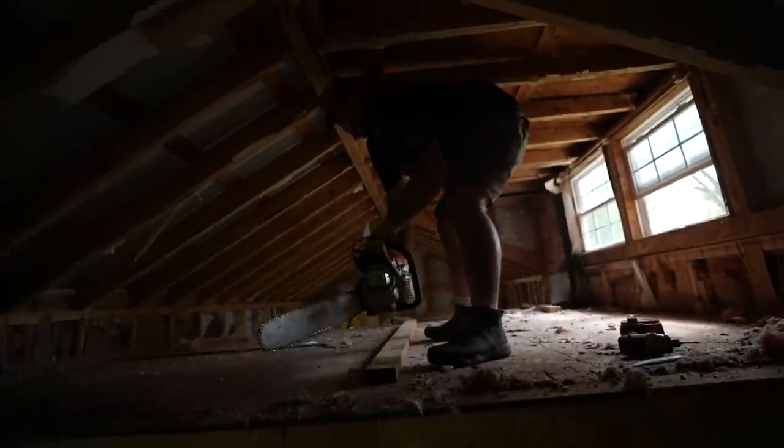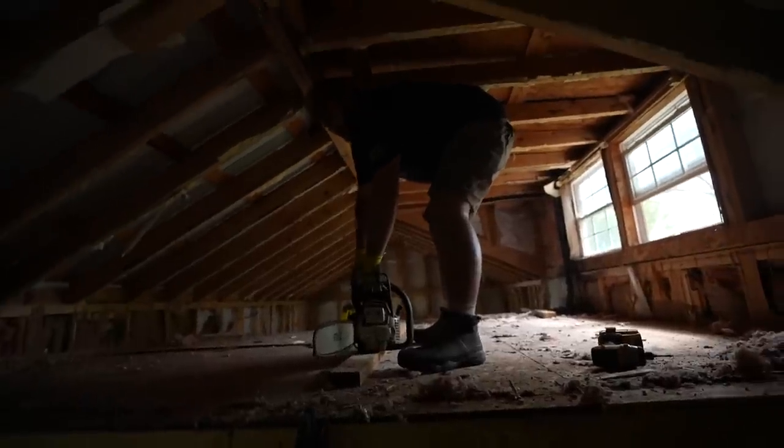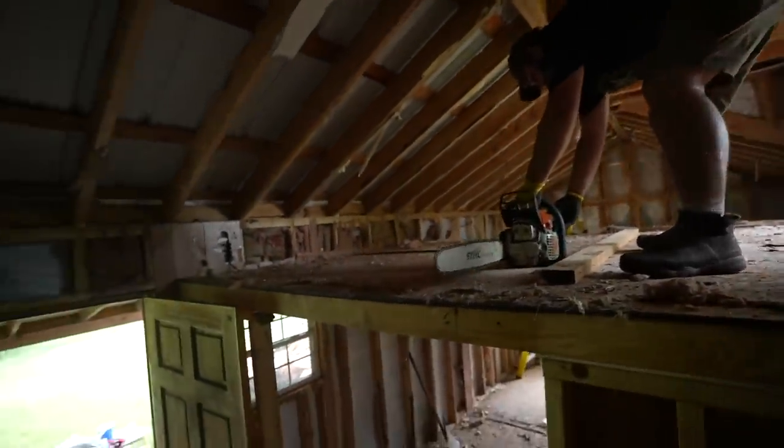Got some screws. What do you think? How close do you want? You can go all the way to here. I just have to do where I'm comfortable to do this. Wherever.